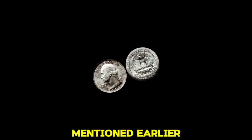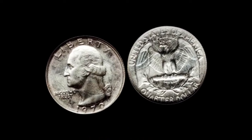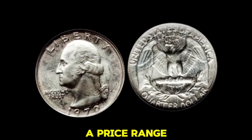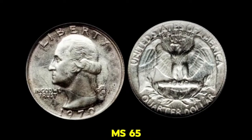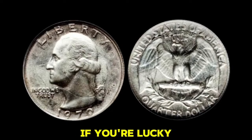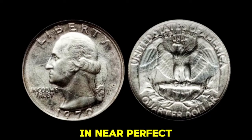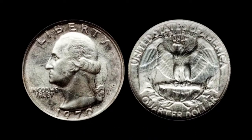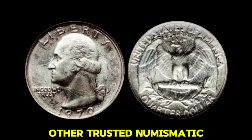Well, like we mentioned earlier, a 1970 no mint mark quarter in good condition can be worth about $3 to $6. If it's in fine condition, you're looking at a price range of $6 to $12. But for an uncirculated coin or one graded at MS-65, it can easily be worth anywhere from $20 to $30, or even higher. If you're lucky enough to find a rare 1970 no mint mark quarter with a strong strike, an error, or in near perfect condition, you might even see it selling for $50 or more at a coin auction or private sale. The market for rare coins can fluctuate, so it's always a good idea to check current values through resources like the Red Book, the PCGS, or other trusted numismatic guides.